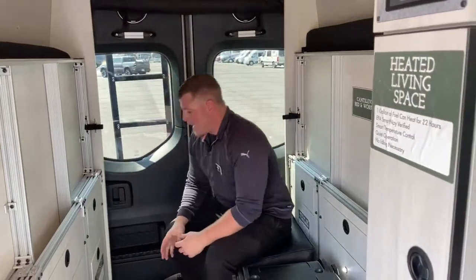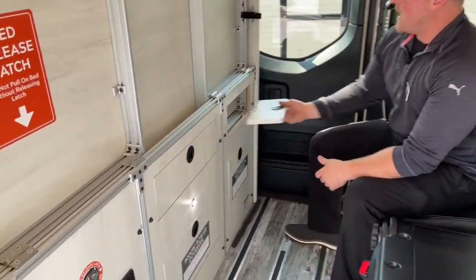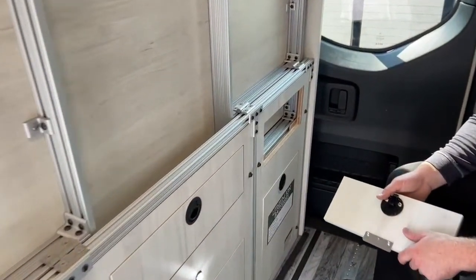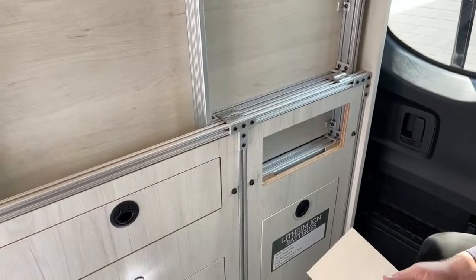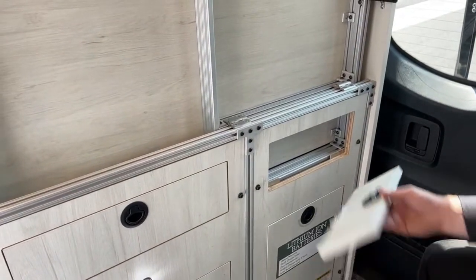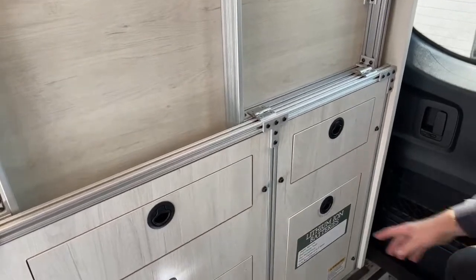Now, under this bed, all these little cabinets and stuff, they're not going to be storage. They're actually access to the bed mechanism. So it's got a cantilever mount. Each one of these sides of the bed has a 300-pound capacity. So we need to be able to access the mechanism just in case anything ever failed.